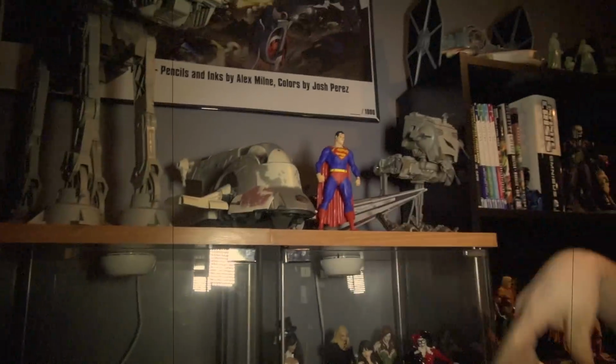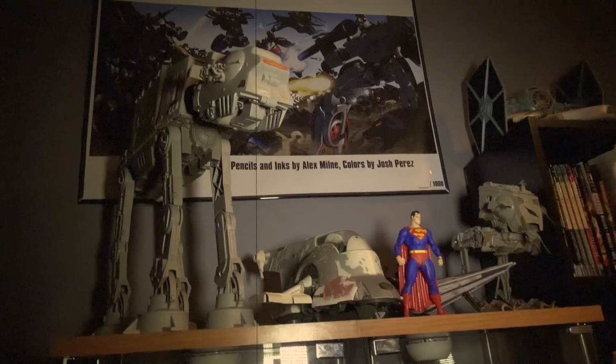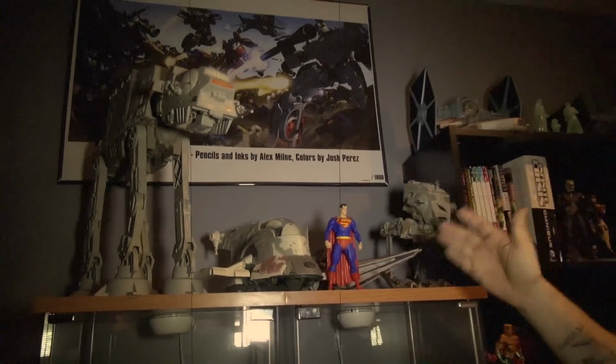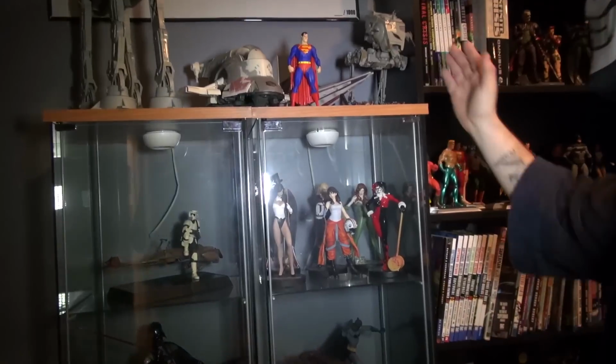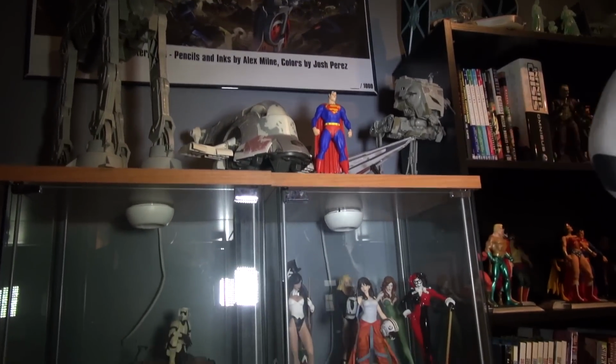Over here we got a Superman, randomly. You can never have a wrong or bad place for Superman. It's always the right place and the right time. And then a few Transformers vehicles.